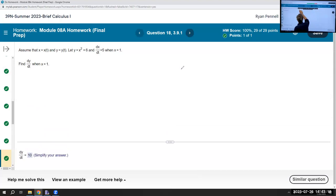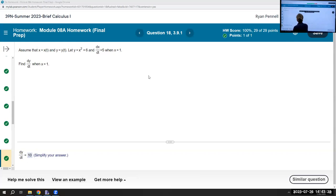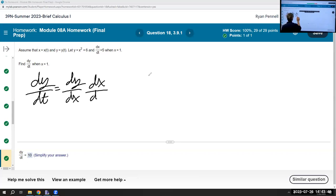17, 18. We are now dealing with x of t, y of t. Let y equals x squared plus 6, and dx/dt equals 5 when x equals 1. Find dy/dt. Okay, so this is chain rule: dy/dt equals dy/dx times dx/dt by chain rule. So let us do that.